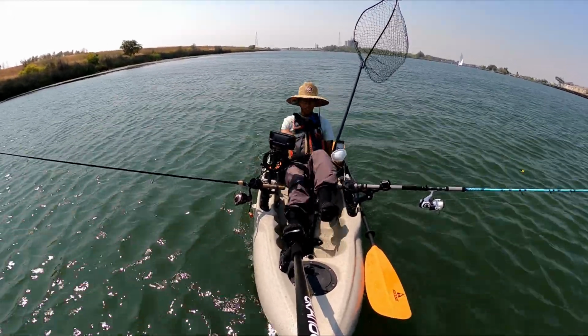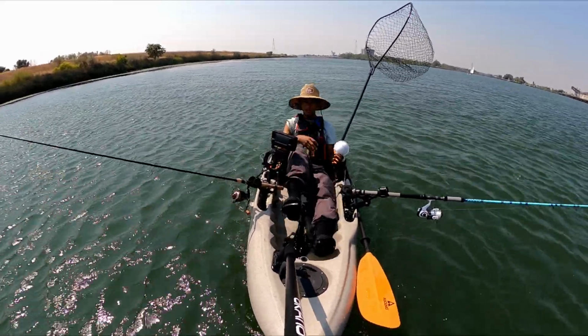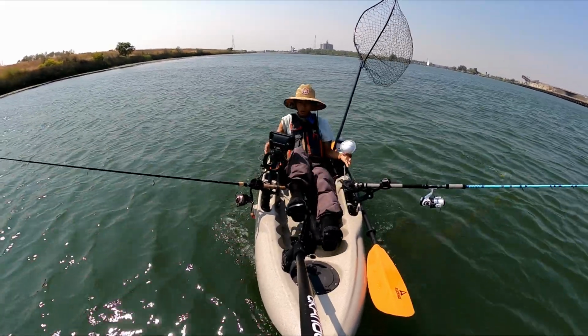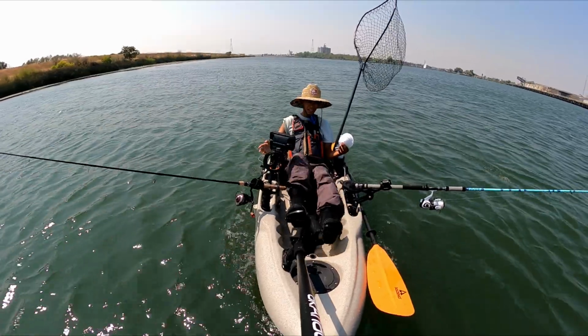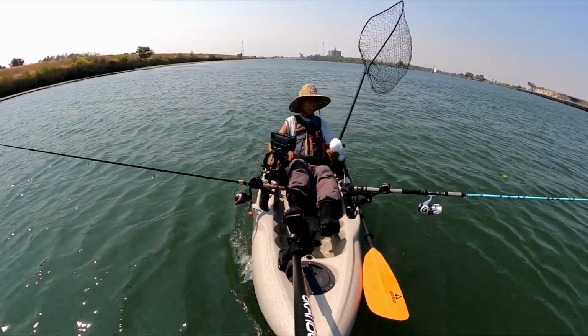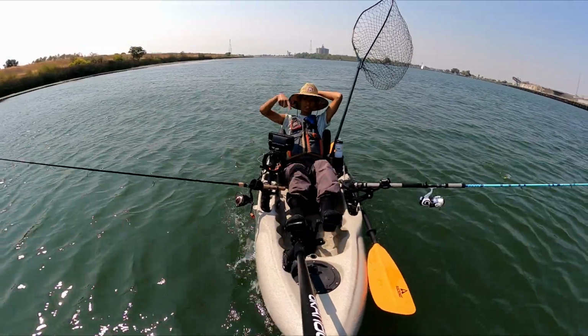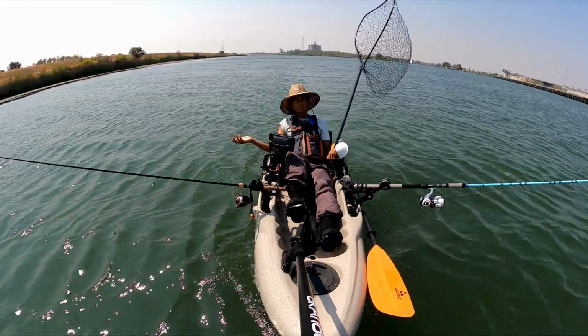If I caught fish, then it's like, oh great, my fish finder is right here. My rod holder is right next to me. But since the Hobie's wider, all the stuff is more off to the sides, and I have plenty of room to do anything. And it's really relaxing to just kick back while you're literally kicking back. You have your hands free the entire time, which is amazing.